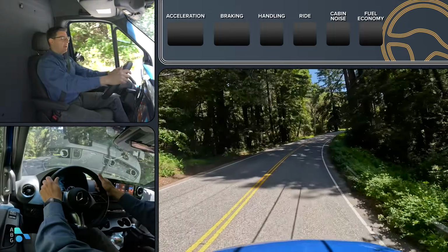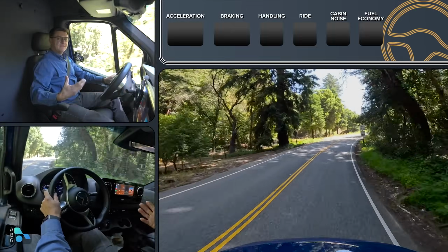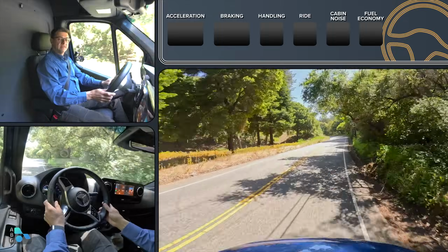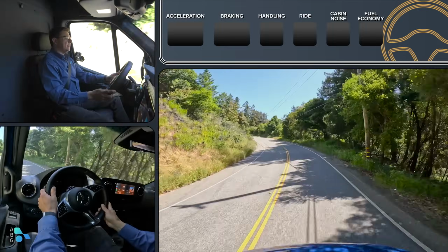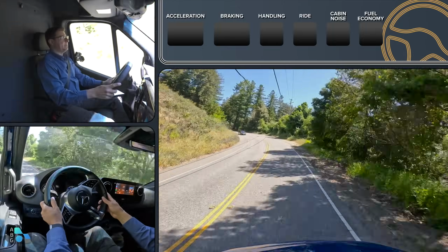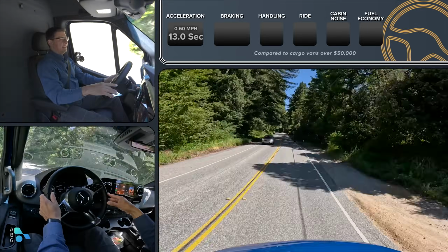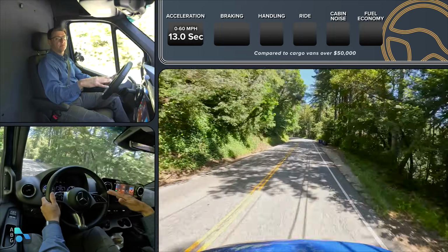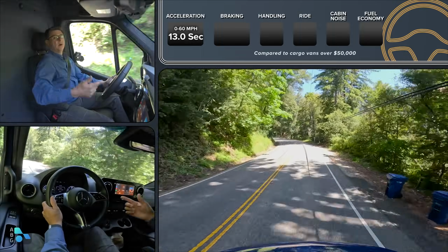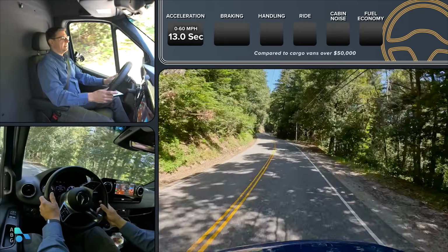Now let's get out on the paved road and get to the numbers. 0 to 60 happened eventually. This is actually one of the slowest vehicles that I've ever tested. We're just floored this whole time here, and we have finally gotten up to the speed limit. 0 to 60 happened in 13 seconds even. That is definitely a long time, and keep in mind this is the 201 horsepower model, not the 134 horsepower version, which is going to take even longer to get up to highway speeds.